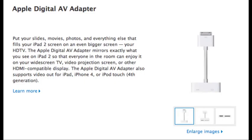Okay, so one accessory I urge everybody to get, particularly if they have a high definition TV, is Apple's digital AV adapter, which is essentially an HDMI and dock charger connection for your iPad. I got it. How much was it? $69 or something? No, I think it was $39, or $29.